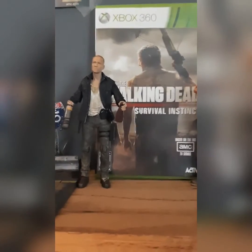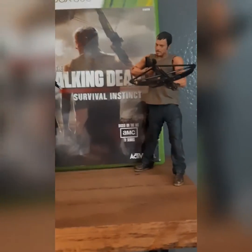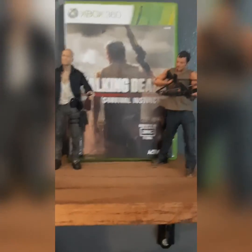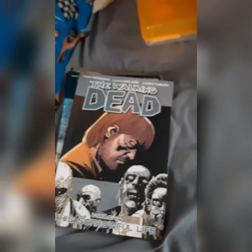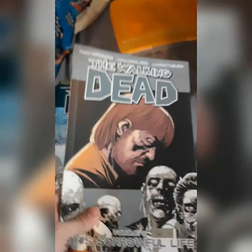Little fun fact. Daryl and Merle, and the Walking Dead Survival Instinct. My mom got me this game, and I put Daryl and Merle in front of it since the game's about those two. Here's some Walking Dead comics my Aunt Jill got me. I read them, they're pretty cool. It's pretty fun to connect the similarities and the differences between the show and the comics. And I keep the accessories that I don't use in here.